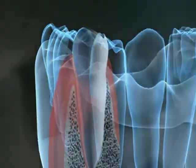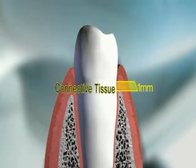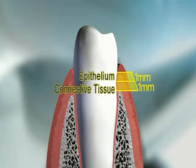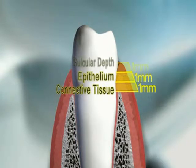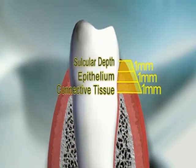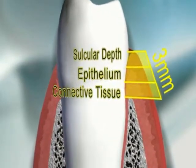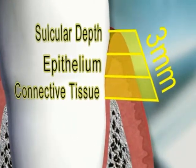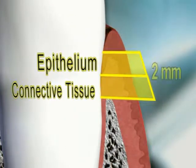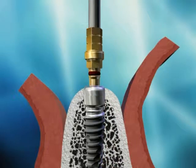Around natural healthy teeth, the biologic width consists of approximately 1 millimeter of connective tissue and 1 millimeter of epithelium. On top of these two tissue layers is at least 1 millimeter or more of sulcular depth. So while there is a minimum of 3 millimeters of tissue above the bone around a natural tooth or implant, the biologic width term pertains to the physiologic attachment apparatus made up of the connective tissue and epithelium, or approximately 2 millimeters.